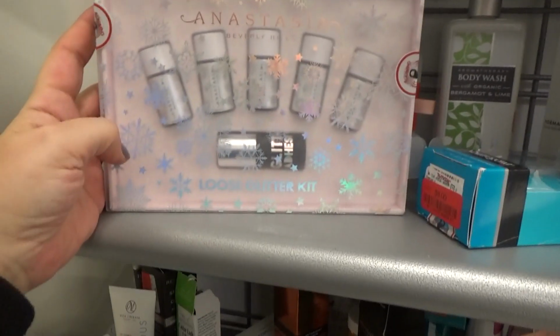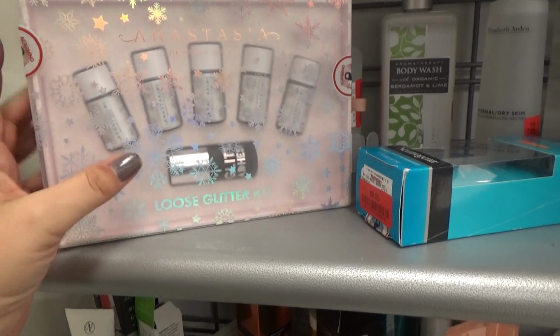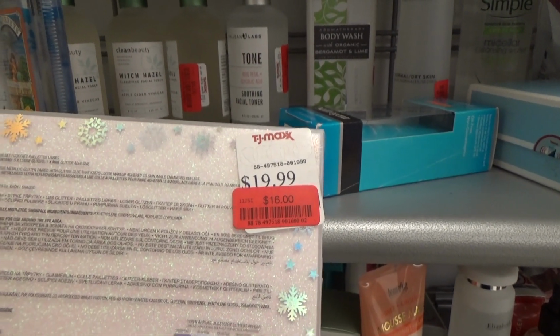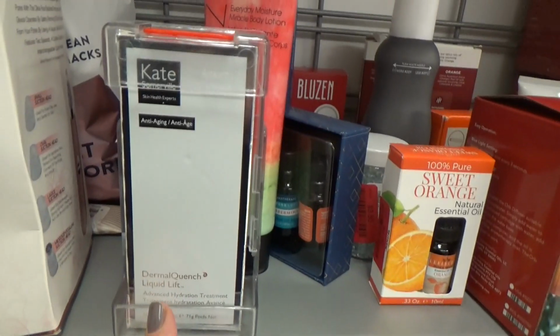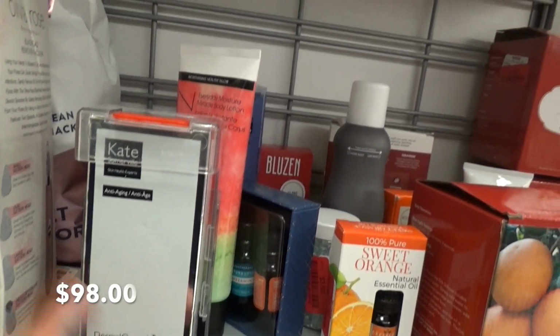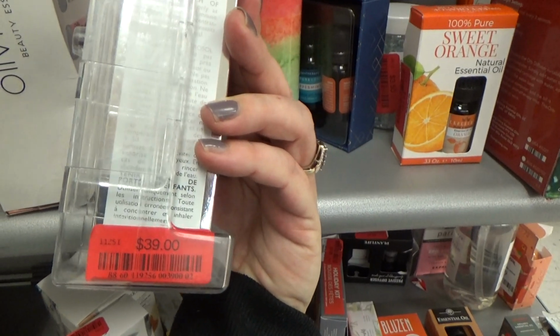Look, they have one piece of the ABH Loose Glitter Set that I probably picked up for, I think, $20. Yep, and it is on clearance for $16. I still haven't played with it, but I really want to. I think I'm going to like it. I also see one little piece of the Kate Somerville Dermaquench Liquid Lift. It's clearanced out for $39, but I'm pretty sure it's probably over $100.